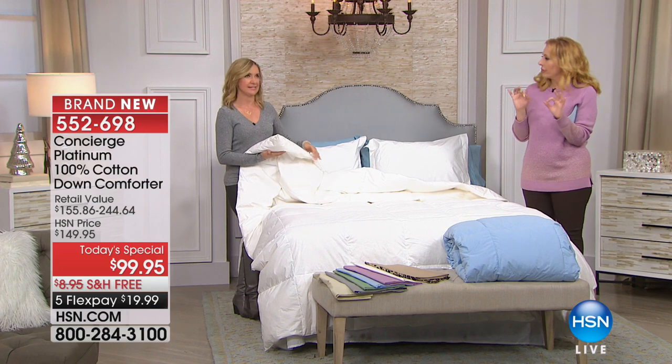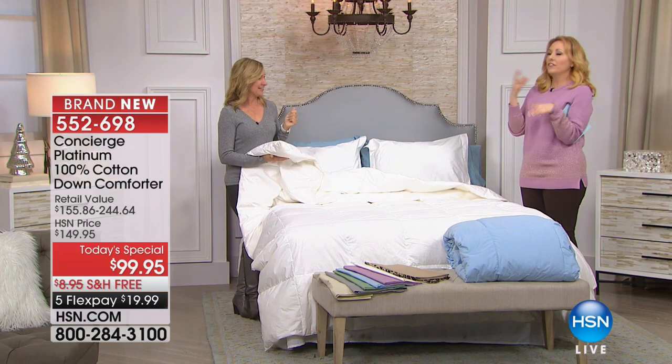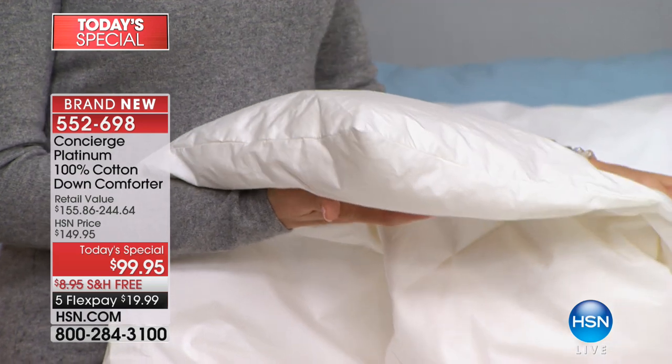It's going to take about 3 days, compressed, for it to fluff up to its full fluffiness. Definitely. It's going to feel fluffy out of the package, but each day it's going to get fluffier. So you think it's great now, wait in 3 days when you open it up.